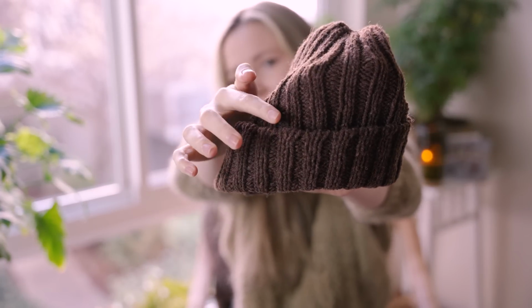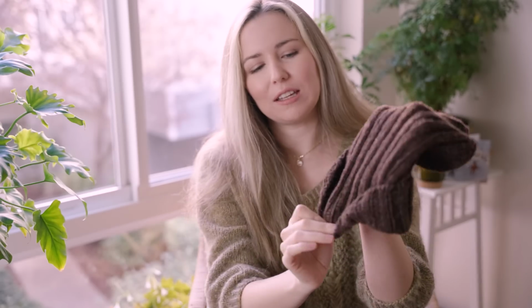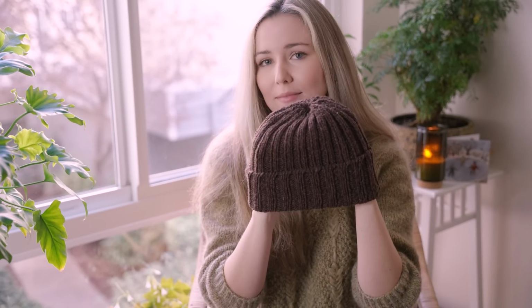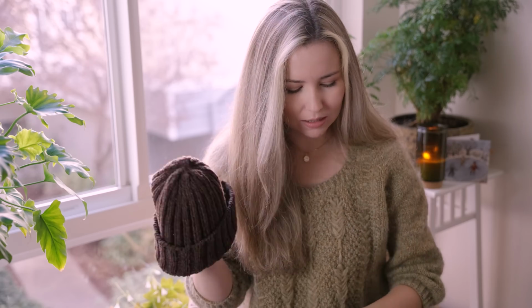So I'm talking about this cast on right here. I worked this bottom up and just cinched it all in at the top. Super easy, super fun little knit there.